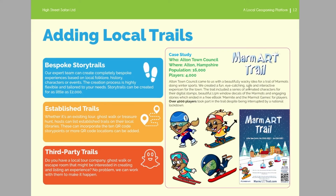Now, our platform can be implemented exactly as is and will be a fantastic addition to any area, but you might also have some additional local trails that are already in place, or a particular local character or local history that you'd like to add into the trail and make it a little bit more bespoke. And if that's the case, we can certainly talk to you about that. There's a nice little case study here that we did of a bespoke trail that we did in Alton in Hampshire, which was incredibly successful, and that was the Marmot Trail.